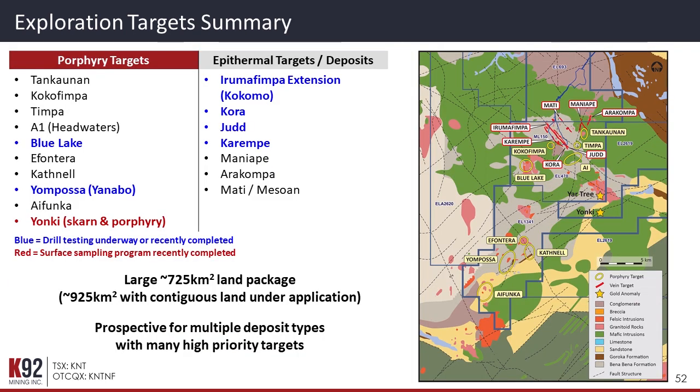Now, we have focused on the epithermal vein deposits and prospects so far in this presentation. However, we must not lose sight of the porphyry targets, which were the focus of Barrick's extensive exploration campaign during their reign over a 5-year period from 2007. 2 porphyries, Tankanan and Kokofimpa, were drilled by Barrick, but Barrick withdrew from the entire project, having only drilled 3 holes into Kokofimpa. They never drilled A1 headwaters, despite ranking it as a globally significant porphyry target.